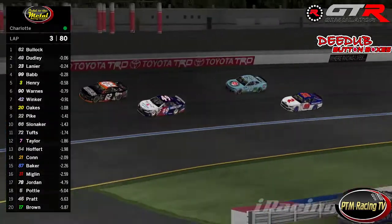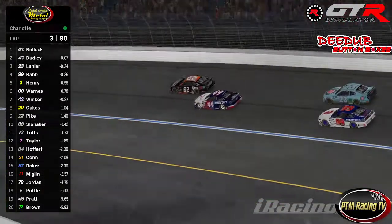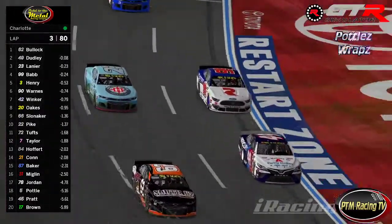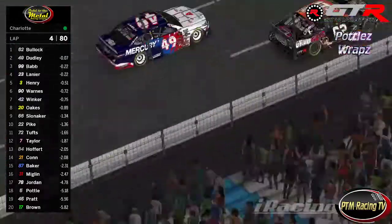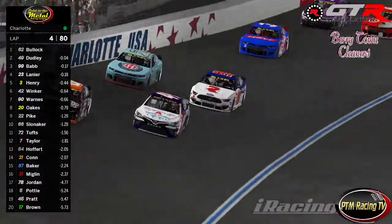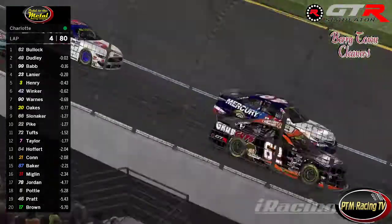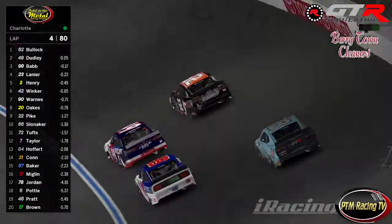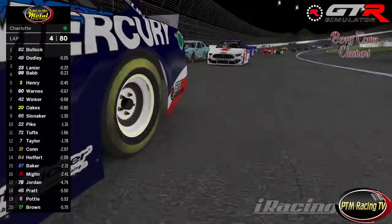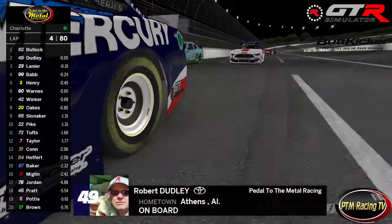And up to the front now, Robert Dudley is going to have some company. Kevin Bullock on the outside. Now comes that 62 machine. He's trying to march the charge and march the run in. Bullock looking to knock down the reigning defending season champion here. Will he be able to do so, though? That remains to be the question. We go on board with old Dudley.